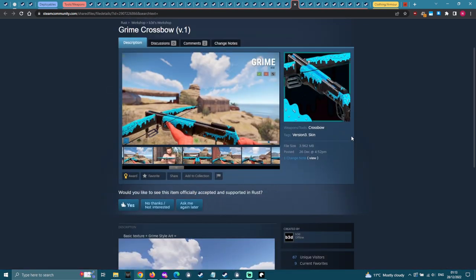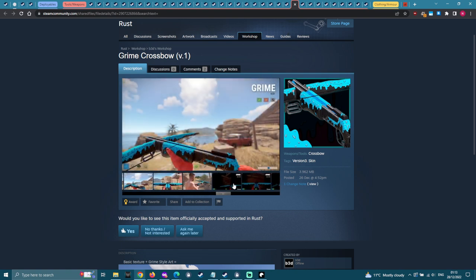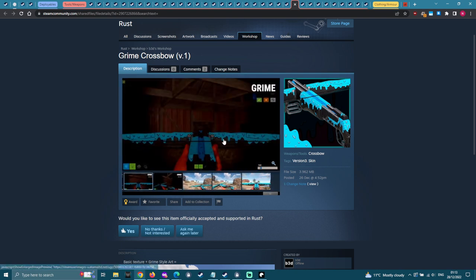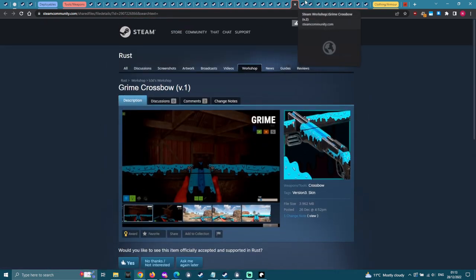Splendid stuff. So this is version one. Let's go take a look at version two in a second. I'm not sure what makes version two special. Wait, does this glow? It doesn't say if it does. Does the other one glow?